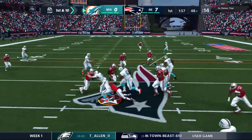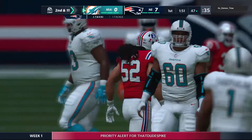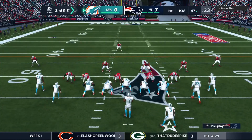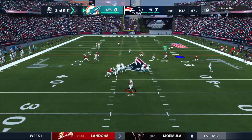Once again, they run with Breida on first down. And that didn't fool anybody. He's going to be dropped in the backfield. He'll lose a yard there, and it's 2nd and 11. When a draw works, it can be a thing of beauty. But when it doesn't, oh, it can be ugly. And in this case, loss of yardage ugly.